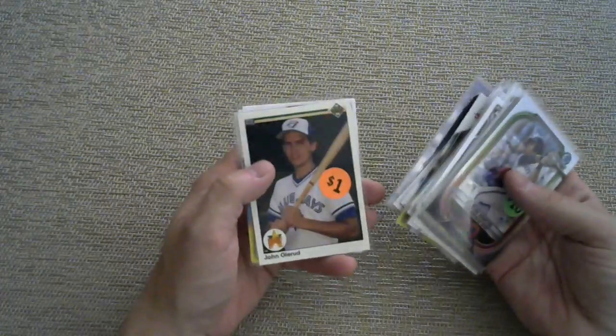Pearson his eyes on that plate. John Olerud rookie. Another Vlad rookie there. And man, that's a solid $20 pack. That's right, it's $20. I slid that in there. See what he just did there.